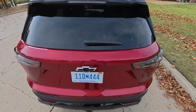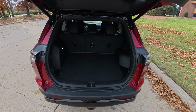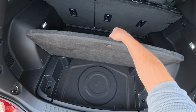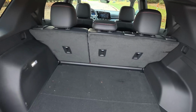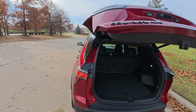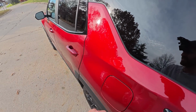Nice packaging inside. Good amount of cargo space in the back, and rear seat legroom is quite good as well. Moving some wheels around earlier this week. You do get a compact spare tire underneath this panel right here. Power tailgate. Capless filler.